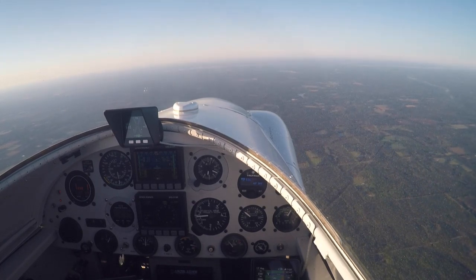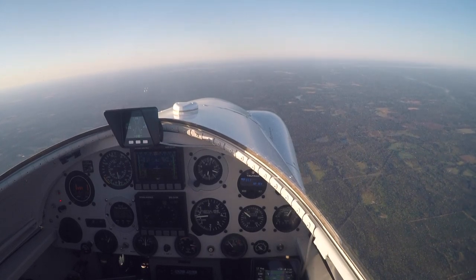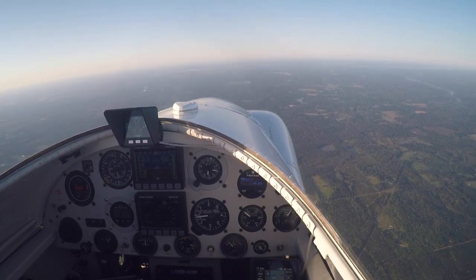61 degrees. 27.4. 18 inches. 2,275 RPM. 1398, turn left heading 140, descend and maintain 2000. Settling in about 148 indicated.